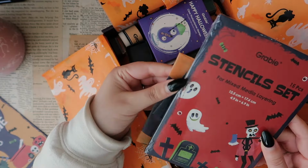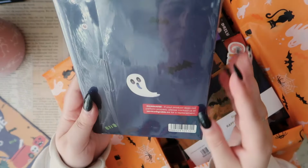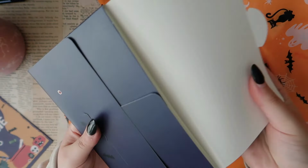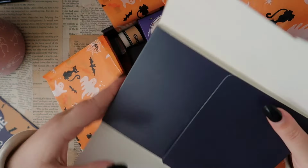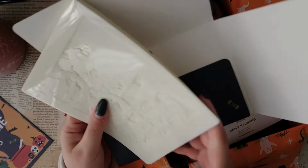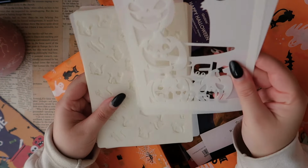The first thing I see is a stencil set, 15 pieces for mixed media layering. All right, let's go ahead and open this. Let's see what stencils we got. I've been wanting to get more stencils, just in general, because I realistically only have the coffee staining ones that I use.